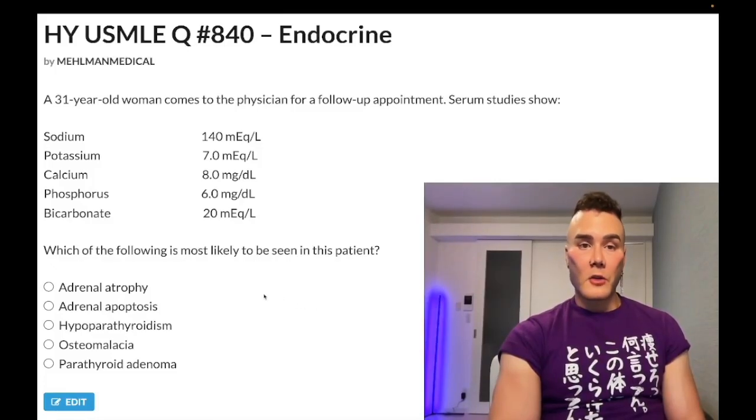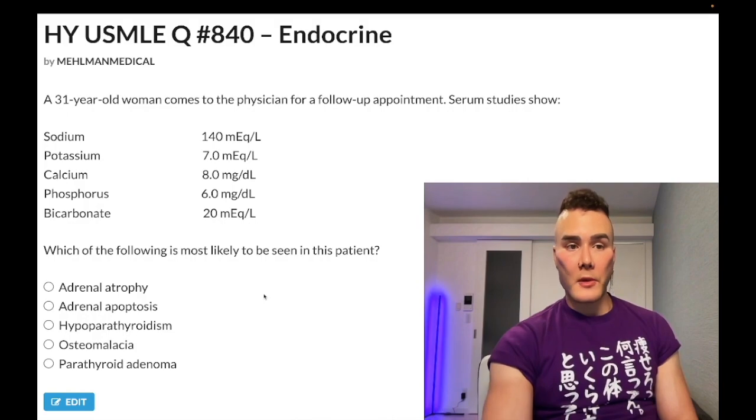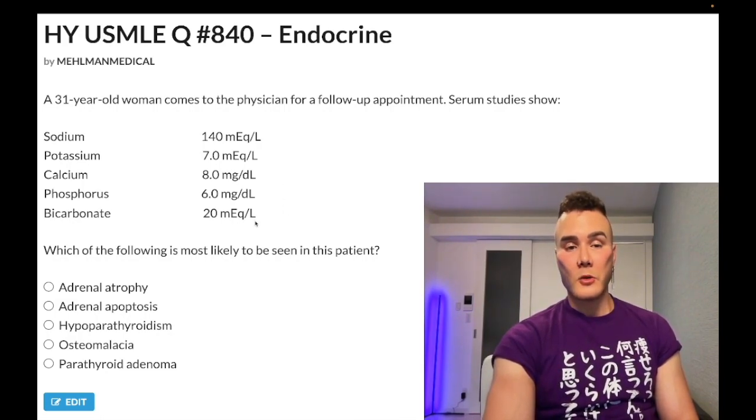How's it going, guys? Medium difficulty question for endocrine, Step 1, internal medicine, Step 2 CK. A 31-year-old woman has a follow-up appointment. Serum studies show sodium normal at 140, should be 135 to 145. Potassium elevated at 7, should be 3.5 to 5. Calcium low at 8, should be 8.4 to 10.2. Phosphorus elevated at 6, should be 2.5 to 4.5. Bicarbonate low at 20, should be 22 to 28.